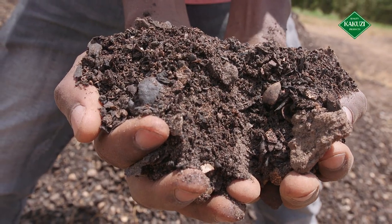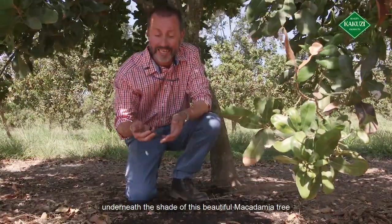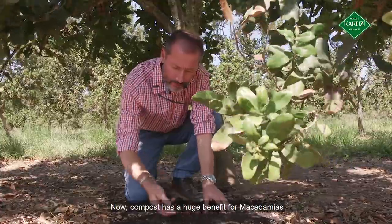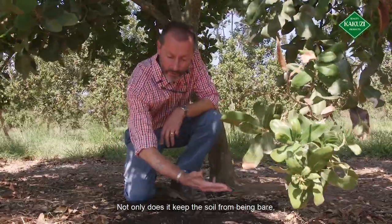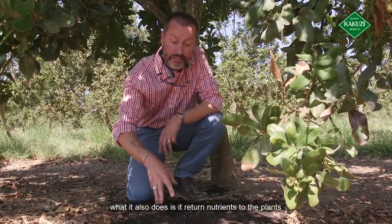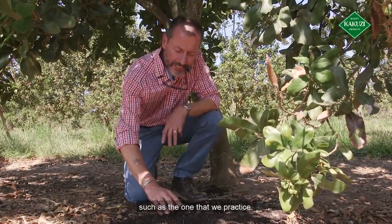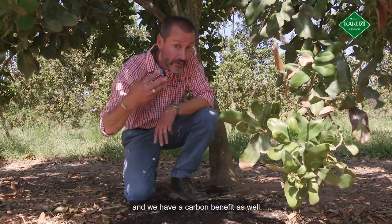So here we are, underneath the shade of this beautiful macadamia tree. And this is where we apply the compost, right on top of the root zone where all the short feeder roots are. Now, compost has a huge benefit for macadamias. Not only does it keep the soil from being bare and from overheating, what it also does is return nutrients to the plants and it increases the water holding capacity of the soil, which is hugely important for irrigated agriculture, such as the one that we practice. So not only do we have a nutrient benefit, we have a water benefit, and we have a carbon benefit as well.